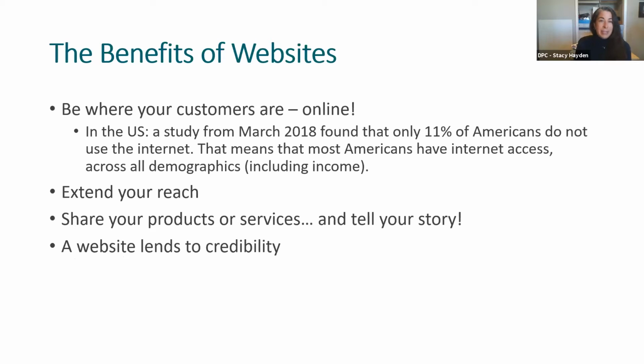There are so many benefits to a website, of course, a lot more than 4. But the first one is really, you need to be where your customers are, and they're not always in front of your store, right? Only 11% of Americans don't use the internet. The vast majority of people in the United States are online across all demographics, including all income levels. So you want to be where they are, and they are searching for you. They are searching for your services. They are searching for your products online, and having a website really helps to extend your reach.